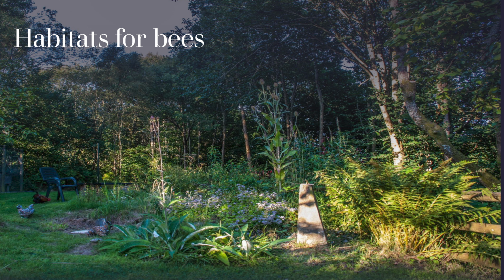The lawn, they had short areas of grass and areas of long grass, so they thought of everything. The short grass and the bare ground is also good for some of our solitary species. We've got certain species that like to nest in the ground, and they will exploit those areas of bare ground. So if you can bear to leave some very short grass, or your path is worn away, don't worry about it because there are bees that will use that.